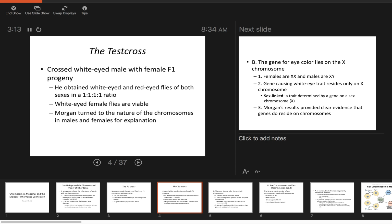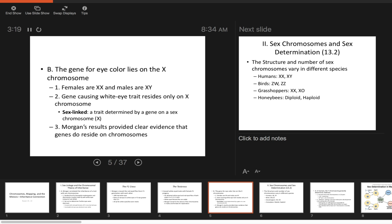Because it showed up in males first, he said maybe it's tied to the sex chromosome. So the gene for eye color does lie on an X chromosome, the sex chromosome. Like for us, girls are XX, boys are XY. So this white-eyed trait does reside on the sex-linked chromosome. His results provided clear evidence that genes do reside on chromosomes because of that sex chromosome.